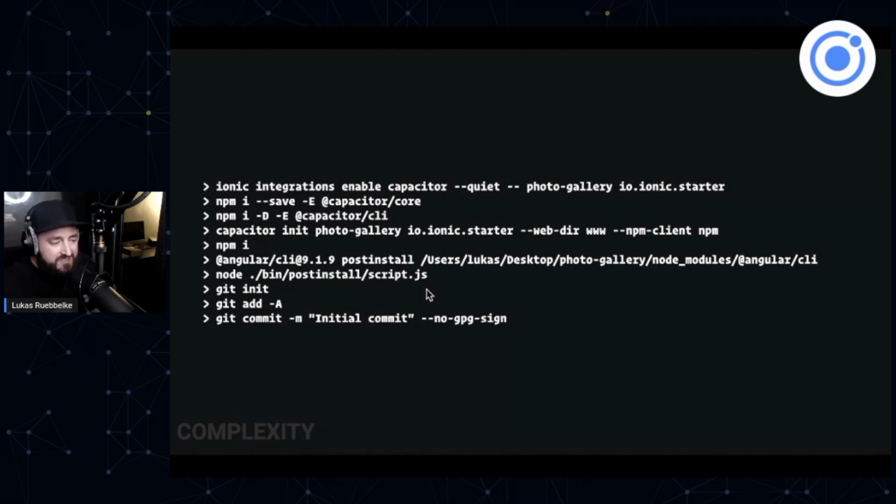Do we actually need to know what they are and what they do? Quite simply, no. Complexity has been pushed down to a place where we do not care about. We don't have to. So here is another example.